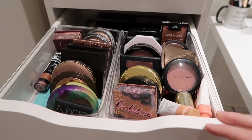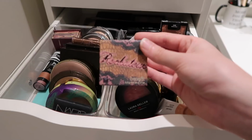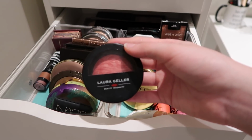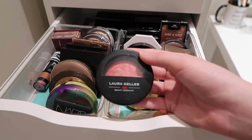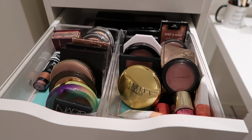Now, moving on to my blushes. The first one is the Benefit Rockateur blush. I love this blush. It's one of my OGs. Definitely keeping this one around. Then we have my Laura Geller blush. This is kind of like a really fun, fruity, hot pink blush that I don't have a lot of, so I am keeping this one around even though I don't use it all that often.